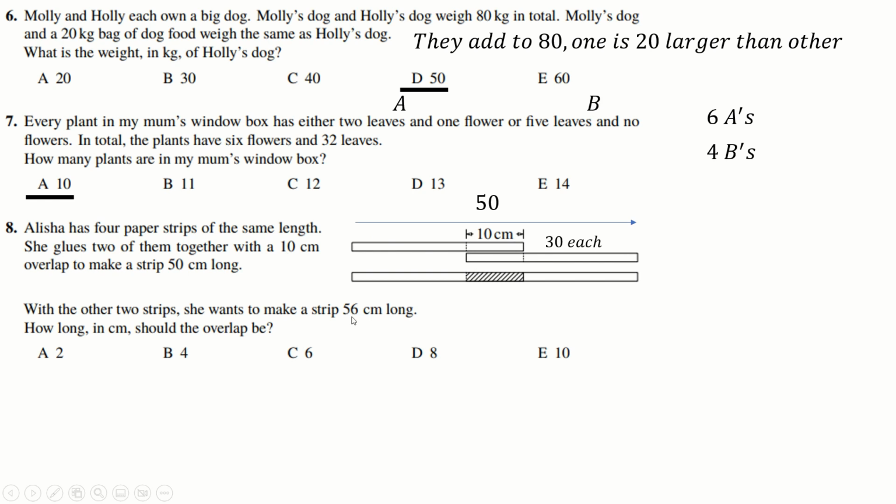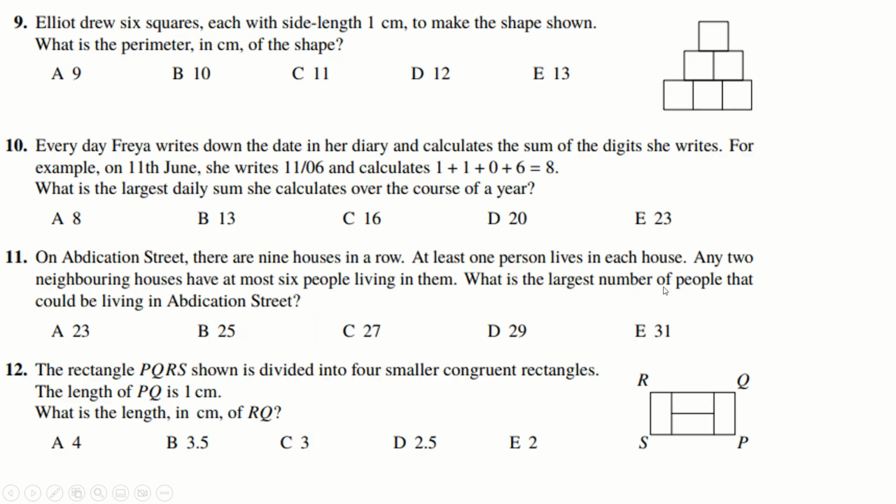So now to make a strip 56 centimeters long, all we kind of have to do is pull this second one out by 6 centimeters to make the whole thing longer by 6, which will, of course, reduce this overlap down to 4. And so the overlap will be 4. Or you could just try finding the numbers that make it work. It's kind of up to you.